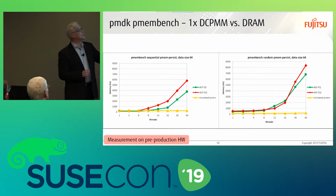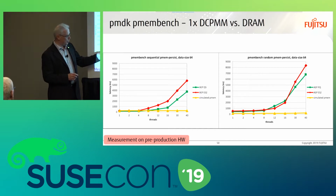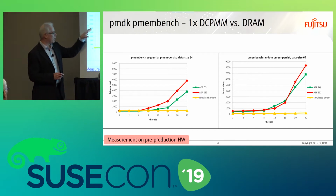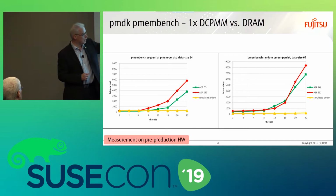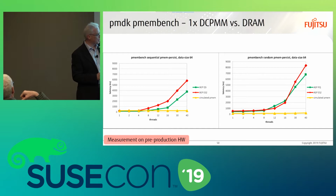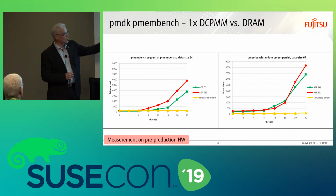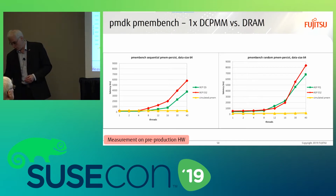Then in comparison, we used the official pmembench, which is part of the PMDK suite, and the same use case. We increased the number of threads on the x-axis, and now on y it's not CPU cycles, but nanoseconds of latency. But if you compare the two measurements, they are very similar. So with our address test, as well as the pmembench, with a moderate load the performance is quite comparable from a latency perspective, whereas under heavy load, especially with random access, we will see quite a difference between the two media.